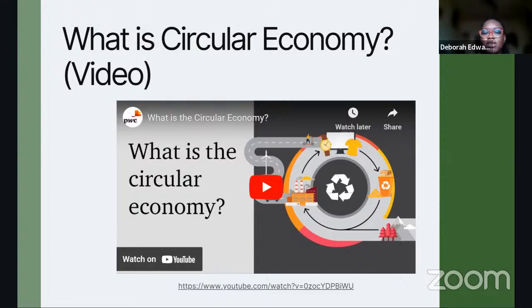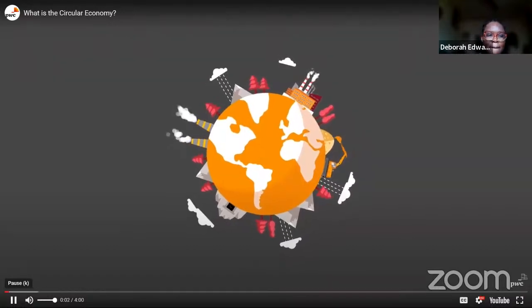But circular economy tells you, rather than take, make, and waste, why don't we reuse these items over and over again, if possible, turn them into other things, and at the end of the day, rather than just disposing of them, take them as raw materials to create entirely new things, learning a lot from nature as well. I'll leave this video to quickly share a bit about what circular economy is, and then I'll go right into my presentation. Kindly confirm that you can hear and see the audio.